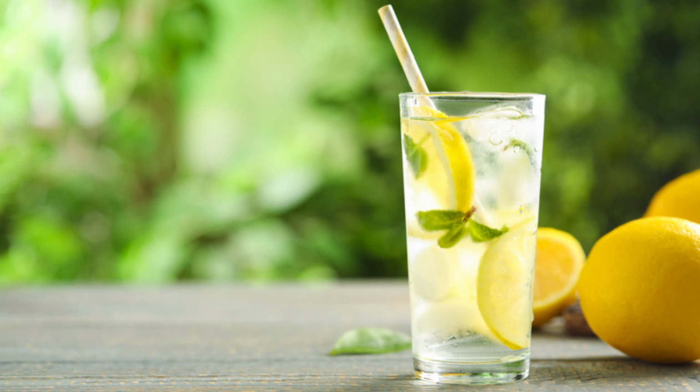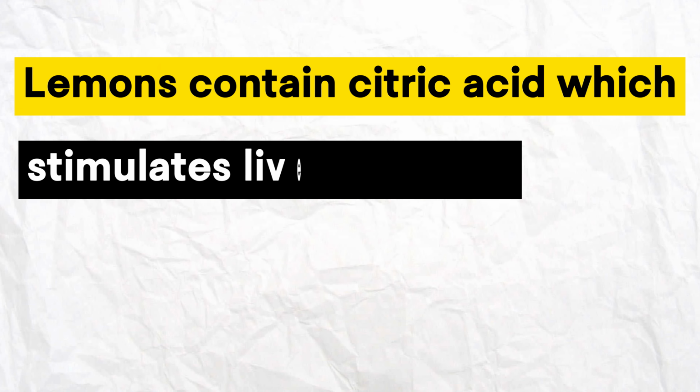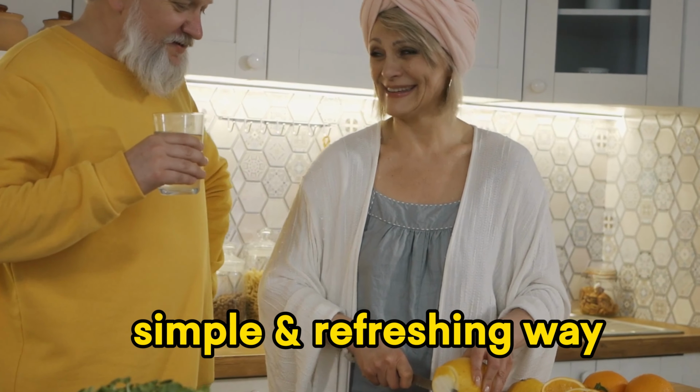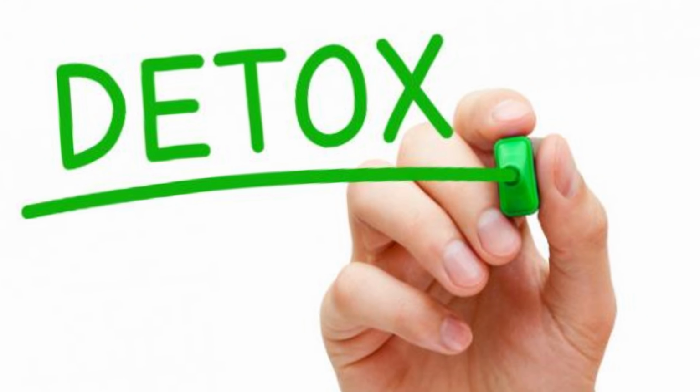Number 6. Lemon water in the morning. Start your day with a glass of warm lemon water. Lemons contain citric acid, which stimulates liver enzymes and supports digestion. It's a simple and refreshing way to kickstart your liver detox routine.